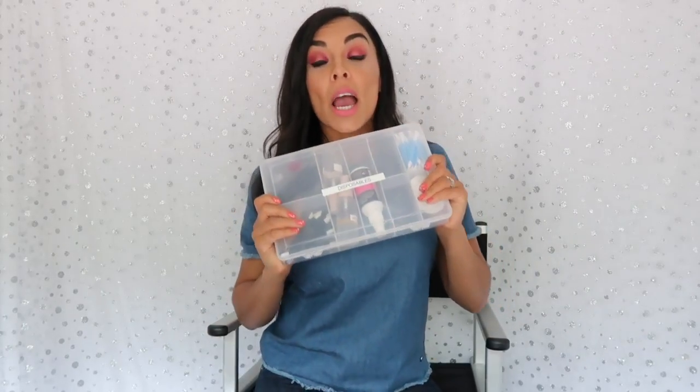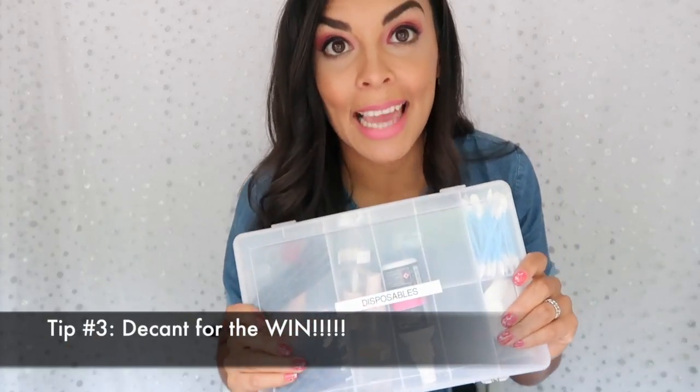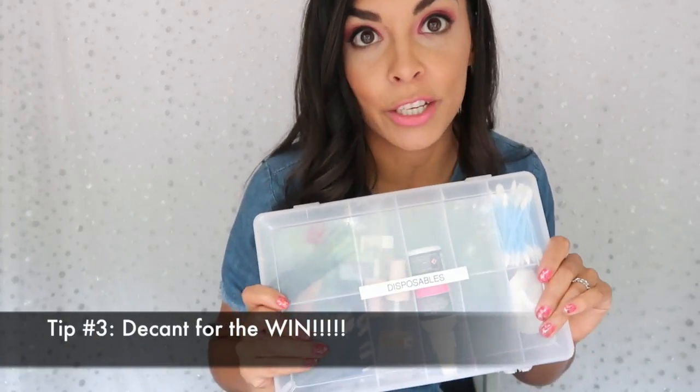I do this because when I pack my Zuca, I pack them in this way, and so I can see it from any angle, you know exactly what's inside the box. I do want to say at this stage that decanting your makeup is a really good idea. I got a bunch of little pots and spray bottles and stuff from Miniso, and they were super cheap and they work amazingly, and I'll show you.